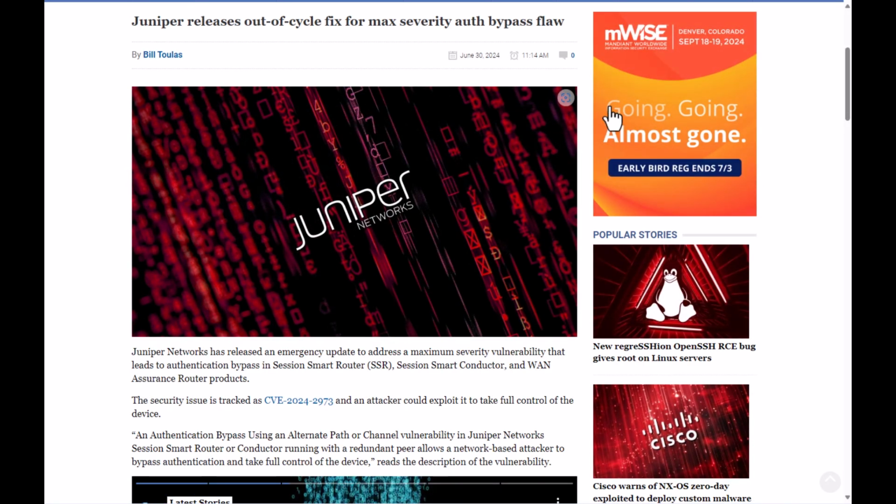Juniper Networks have released an emergency update to address a maximum severity vulnerability that leads to authentication bypass in Session Smart Router, Session Smart Conductor, and WAN Assurance Router products. The security issue is tracked as CVE-2024-2973. An attacker could exploit it to take full control of the devices. I'm sure this is why it's getting the maximum in terms of severity.